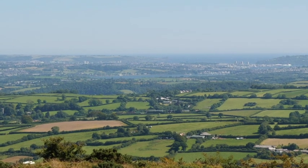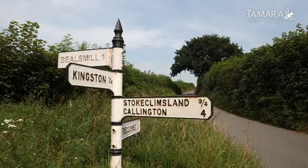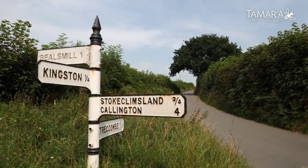The Tamara Landscape Partnership is a collaboration between different organisations in the Tamar Valley where we're putting together 10 projects that are going to make a big difference to everybody, the small businesses and the farmers who work in this area. And it's for people who live in the project area, but also for those communities on the edge as well.